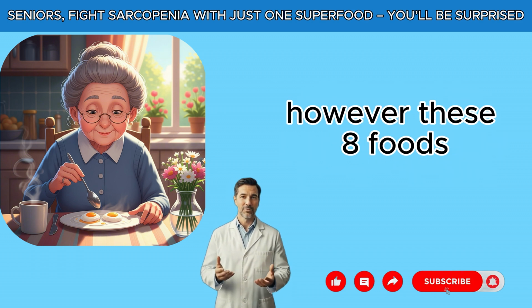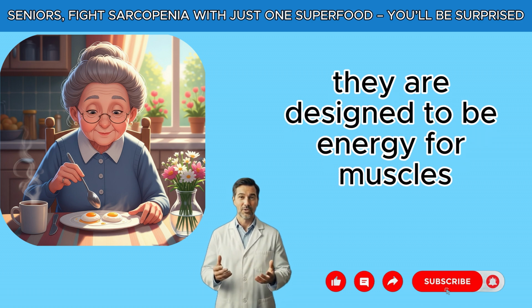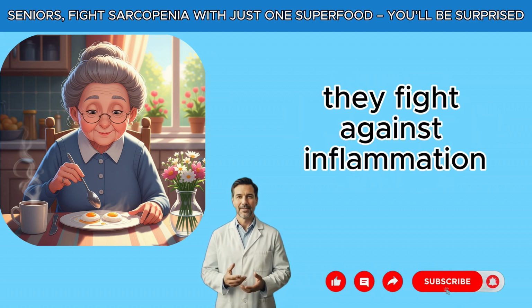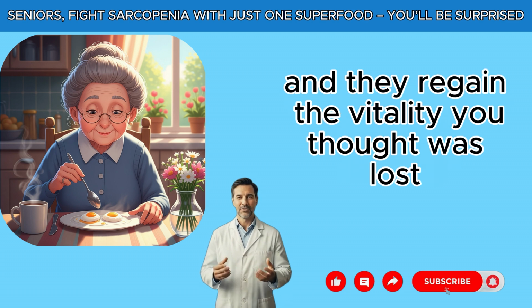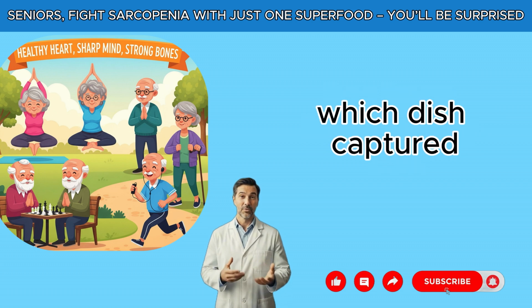However, these 8 foods are beyond simply beneficial. They are designed to be energy for muscles. They fight against inflammation. They initiate the recovery journey, and they regain the vitality you thought had been irretrievably lost.